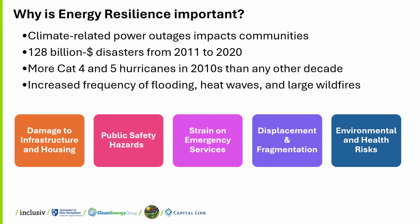So all these pose risks on communities that can be severe and far-reaching. Some examples of these risks are damage to infrastructure and housing, public safety hazards such as increased mortality and injury and mental health impact, putting a strain on emergency services, long-term displacement, including permanent relocation, as people are forced to move to areas with fewer resources or different job markets, along with community fragmentation that disrupts social networks and weakens community resilience, as well as poses environmental and health risks like water contamination, disease, and hazardous materials released into the environment. Next slide, please.